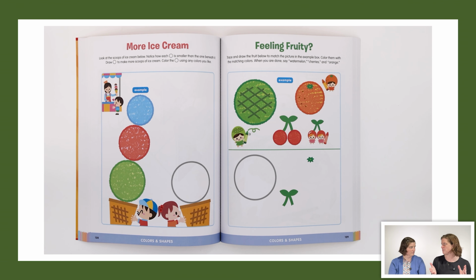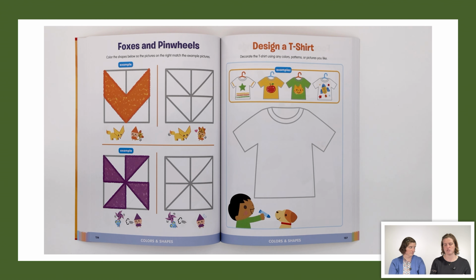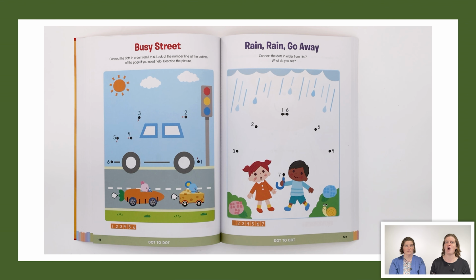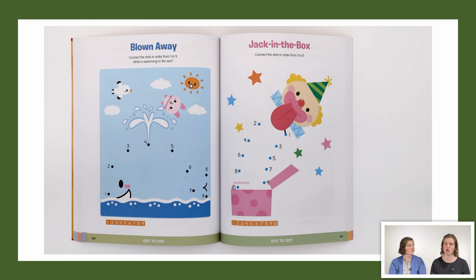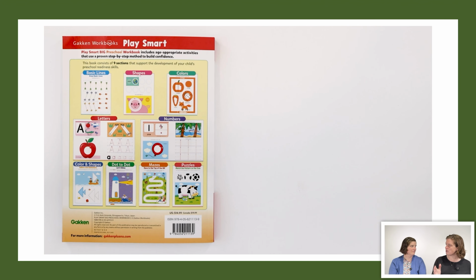I feel like Gakken does a pretty good job in this one, keeping it sequential and gently progressing in the difficulty levels throughout. You're going to be working largely on building hand control with lines, curves, and simple marks before they're actually writing. This is the book that I feel will take them from the toddler, preschool, scribble phase into the actual pre-K, preparing them for kindergarten when they're going to be learning to write their name and write their letters. This is going to be the book that's going to step them up to the next level.